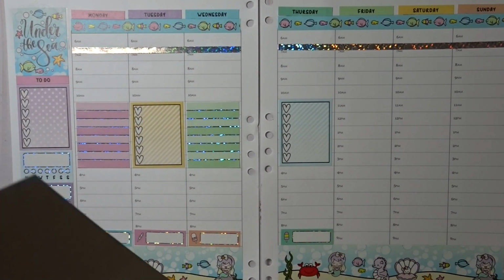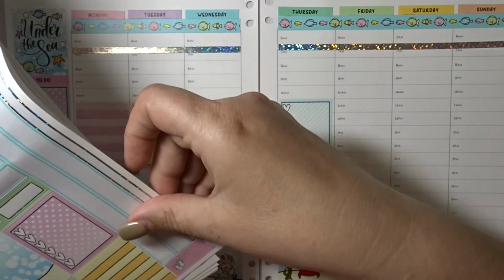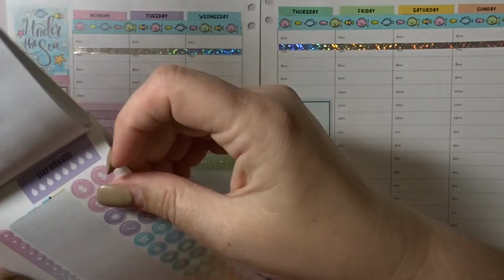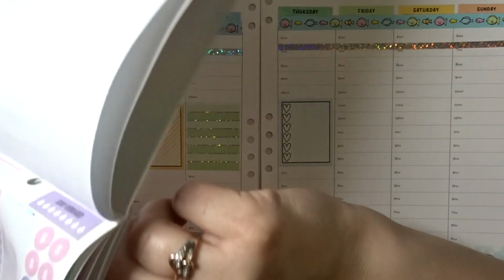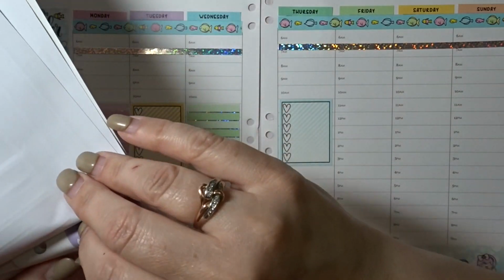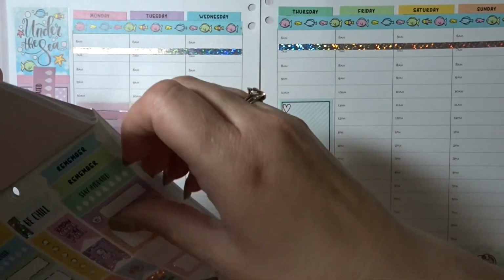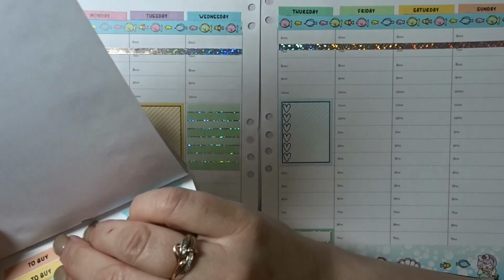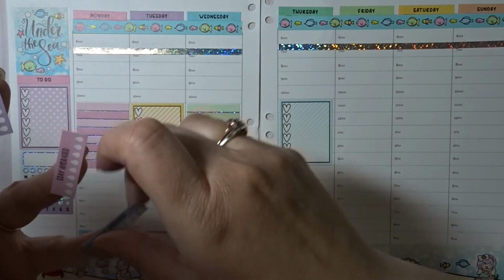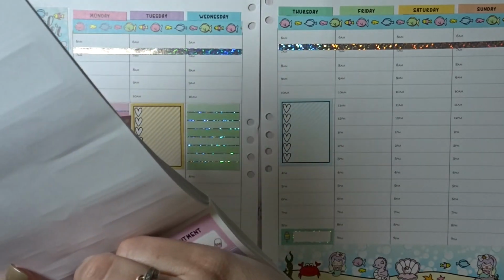So now let's go ahead and put my hydration stickers along the top. I really need to continue upping my game as far as hydration is concerned, or I might actually die when we're at Disney World. I don't know if I've told you guys this before, but I don't like hot, humid weather. Actually, I don't think anybody in my family does, so we might all die while we're there.